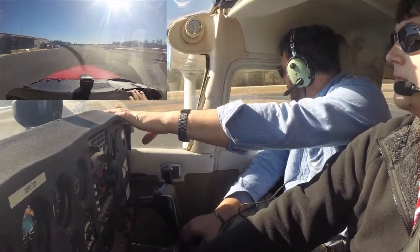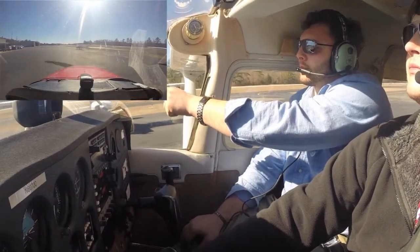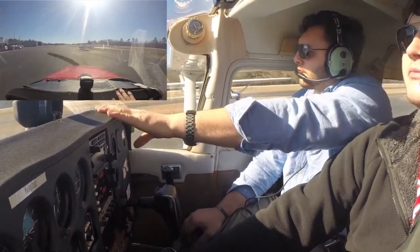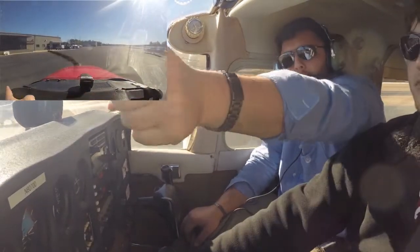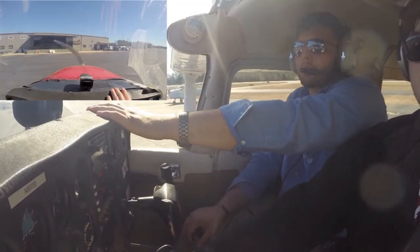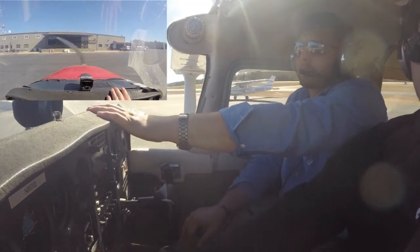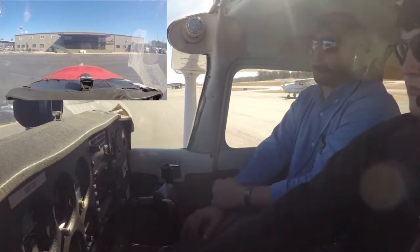Okay, we want to do it the easiest way possible. So we're going to go straight here. And now we're about to do a complete 90-degree turn. We're just going to back into the spot, okay? Point your nose to the building. Keep on turning us, keep on turning us. Right there, okay, bring us to a full stop now.